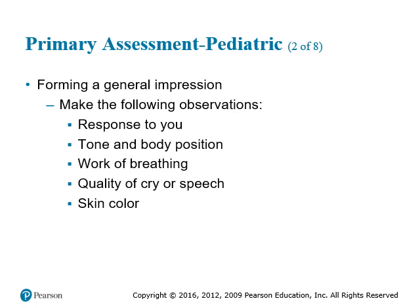Another thing for mental status, do they respond to us if they're really, really young? If they're an infant, maybe they're just tracking us with their eyes. They're looking at us. Again, tone, muscle tone, body position. We're looking at their work of breathing. What's the quality of their breathing along with the work? So are they crying? That could be a good sign there. Or the quality of their speech.